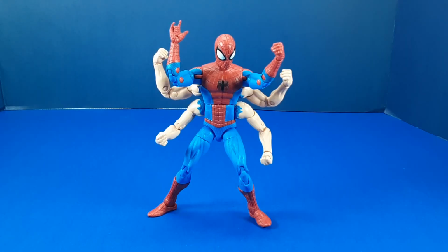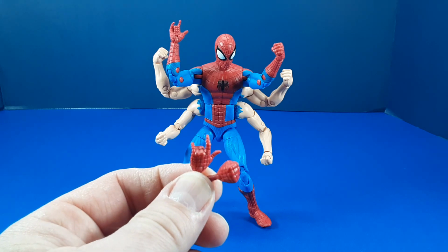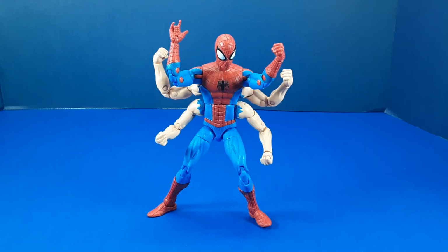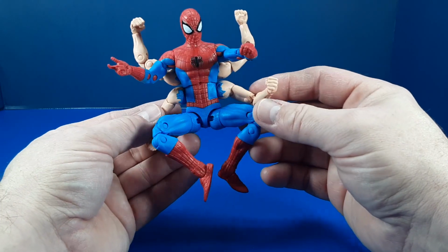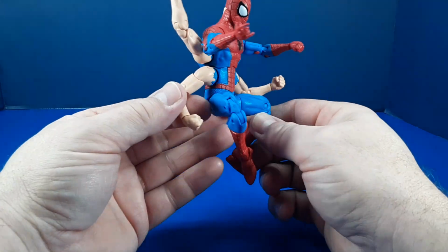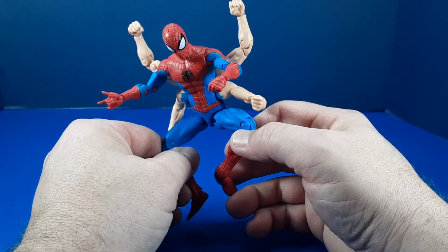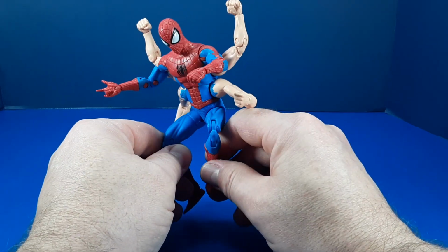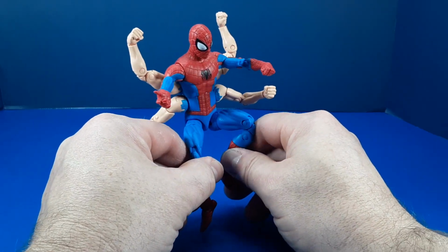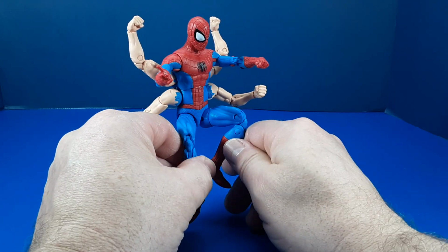The mutated 6-armed Spider-Man looks pretty good, but he only comes with 2 alternate hands for his costumed hands. For his extra 4 arms, you have nothing but fists. He does have good articulation, and the 6 arms are offset enough so they don't crash into each other, so you can get him in a variety of poses. This is not a figure I would have considered picking up, but he came in the 2-pack with Morbius. And Morbius was the figure I wanted, so I would just consider this guy to be a bonus.